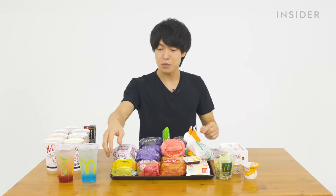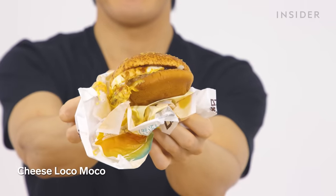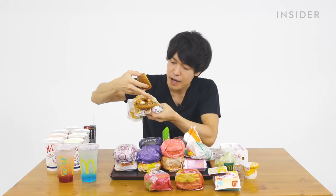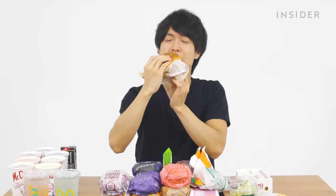So let's start with this Hawaiian menu. This is limited. This one right here is cheese loco moco. Ooh, it's messy. It's a demi-glace sauce, man. And it's also got a round egg right there, beef patty, and some cheese. I'm hungry actually.